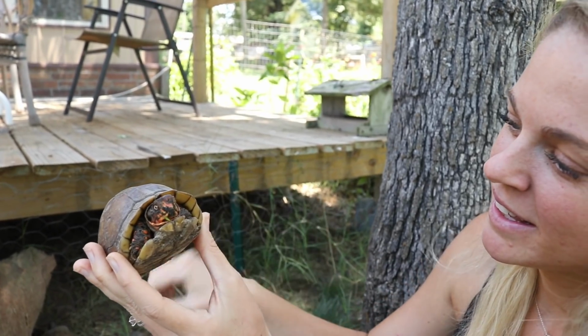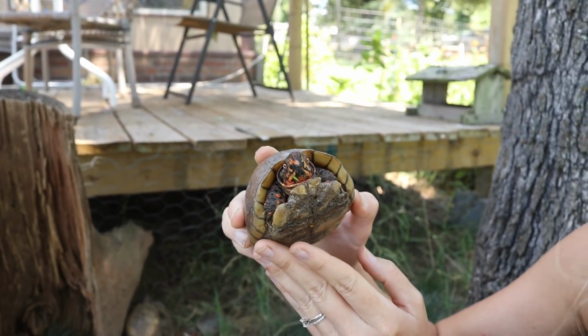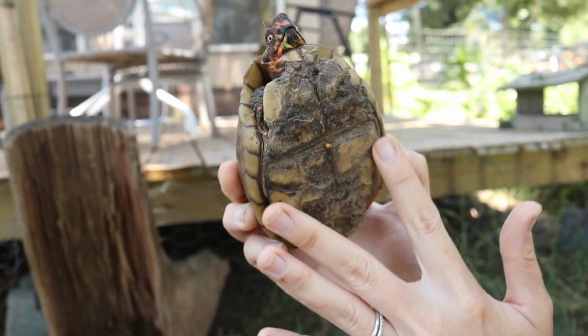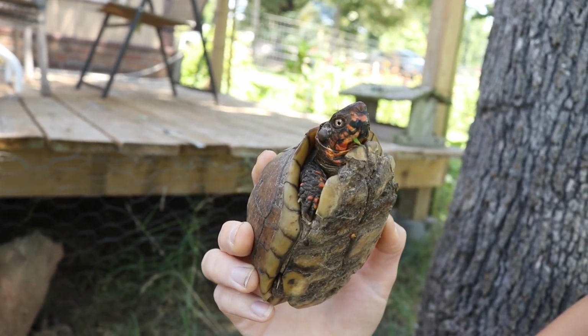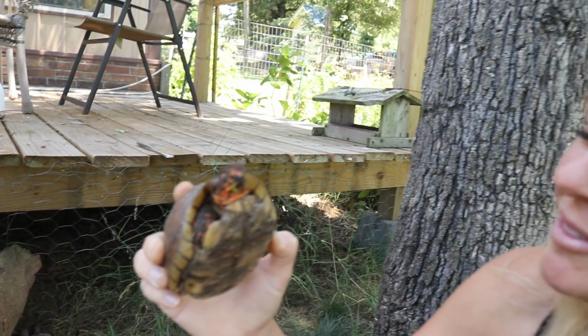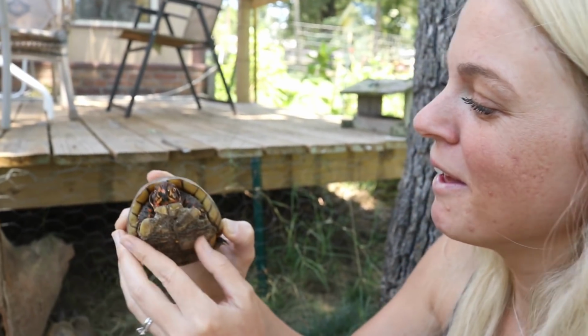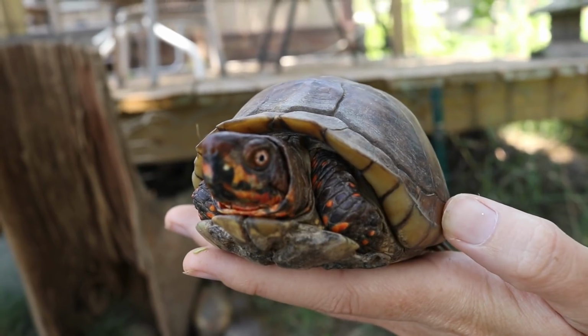Scarlet Flair. Scarlet Flair, yes. And Scarlet Flair is actually a boy, but we couldn't tell at first because if you look at her underside, it's all jacked up. We couldn't really tell by the plastron feature if it was a male or female, but the bright colors indicated that it was a male, and some other things that he was doing in the pen indicated that Scarlet Flair is a boy. Yeah. We won't go into details, but definitely a boy. But look how bright his eye is.